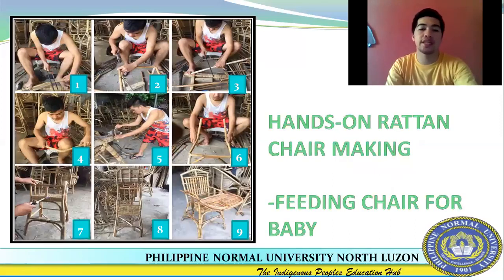To fully grasp the knowledge and skills in rattan chair making, I personally made a feeding chair for a baby. First process is cutting the rattan stems into the desired size. Second is forming the base or skeleton. Third, cutting some part of the rattan stems. Fourth, the half-cut rattan stem can be bent using your knees or using the bending tool.